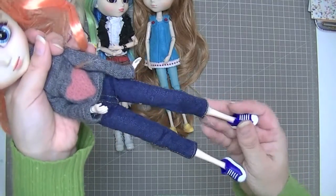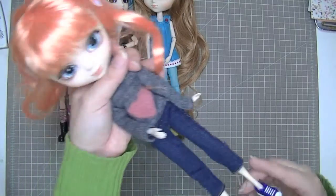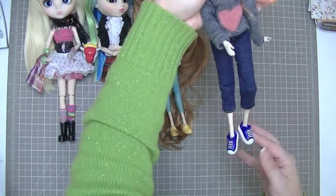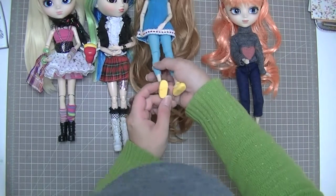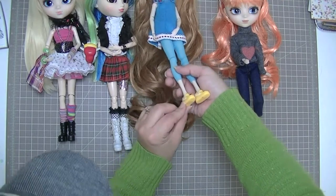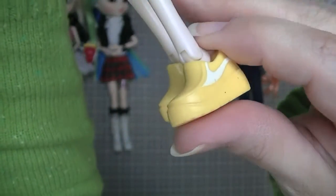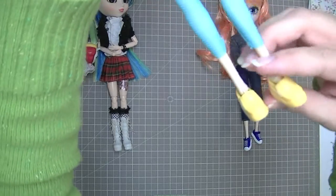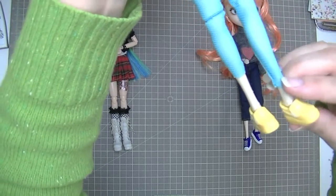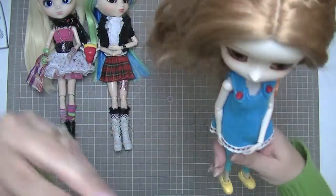And these shoes are Live Doll, and these are Live Doll shoes too, I'm pretty sure. I'm not entirely sure. I know that these are Live Doll sneakers because I bought them. And I don't know who these loafers are by, but they are really cute. They have what looks like a Nike swoosh on it, but it's not. And they're the same rubbery, plasticky material. And I don't have her feet fully pushed into them. Maybe they fit, maybe they don't, but I'm not pushing it.